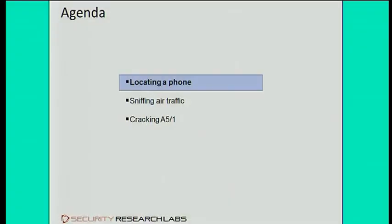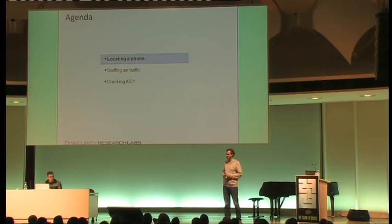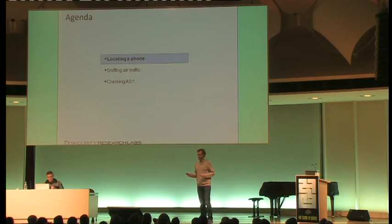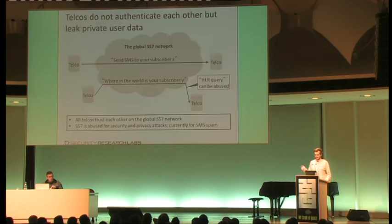Three phases of the attack. First, find your target. Second, capture the data that target exchanges with the network. Finally, process that data to crack cryptographic keys and derive voice data from it again. Each of them will provide some theoretical background to make you appreciate the complexity, the number of steps needed to actually get this working, and then hopefully demonstrate each of them. So, locating a phone anywhere in the world. You'd think that's hard, but to some level of granularity, it is actually the easiest part of this exercise.